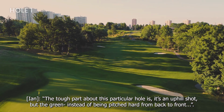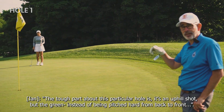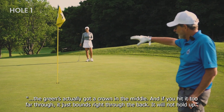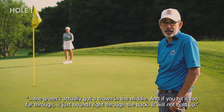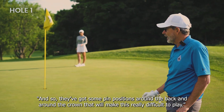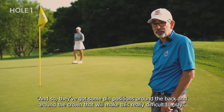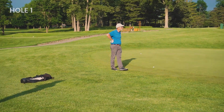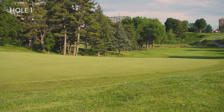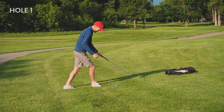The tough part about this particular hole is it's an uphill shot, but the green, instead of being pitched hard from back to front, actually has a crown in the middle, and if you hit it too far through, it just bounds right through the back and will not hold up. And so they've got some pin positions around the back and around the crown that make this really difficult to play. Nice shot. Nice. Dude, you might have 70 yards coming in.